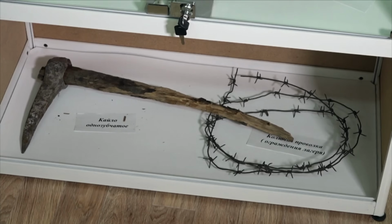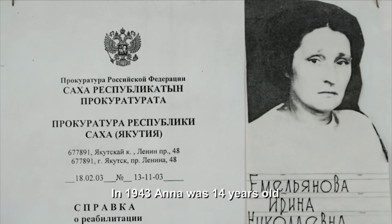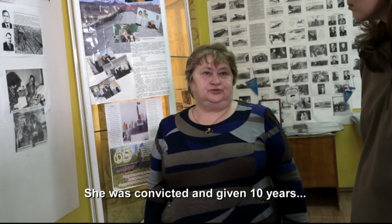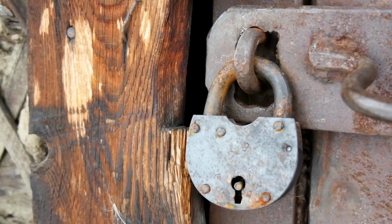Many were convicted of the most minor offenses, like Anna Aminalova. In 1943, a 14-year-old girl, she was sent by transport to Magadan and sentenced to 10 years for stealing a kilogram of potatoes. She survived, and her story can be told, but many did not make it out.